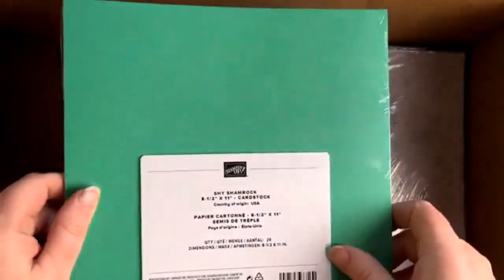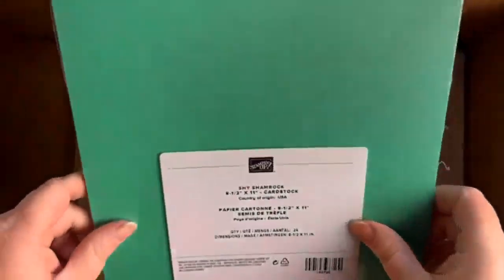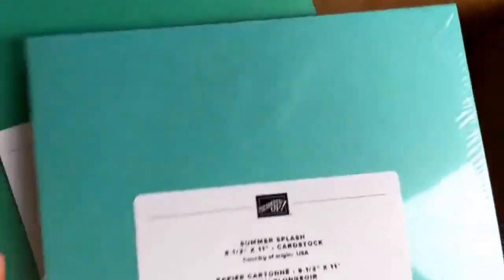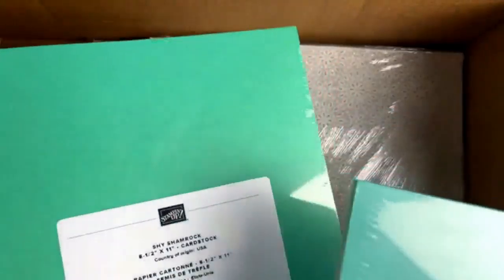But let's just grab. Here is Shy Shamrock. This is like, dare I say, a bold green? This has a lot of character to it. I really like this color. And just to hold these two up next to each other, this one has more blue to it. And this one to me is more of a brighter green, in my opinion. But we'll take a look at that.